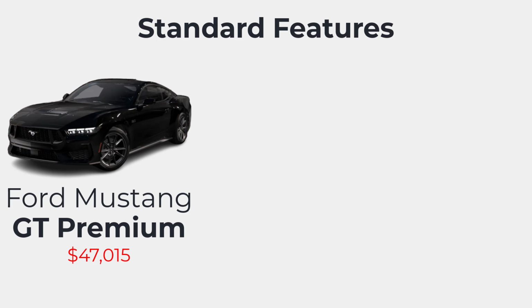Starting at $47,015, the GT Premium Fastback merges the power of the GT with the luxury features of the EcoBoost Premium for those who want the best of both worlds. Additional standard features include 19-inch shadow silver painted aluminum wheels, universal garage door opener, and leather trimmed seats.